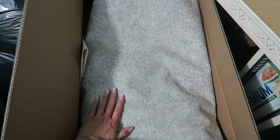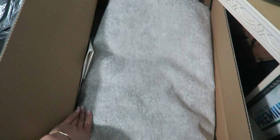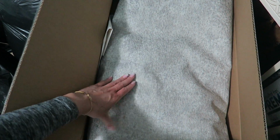So this here is my rug. I got this from Ruggable, and I love the design. It is a gray and ivory speckled type of design. It is super natural, super neutral. This is an 8x10. It's really big, but the reason it's so compressed in this small box is because this is only the rug cover.